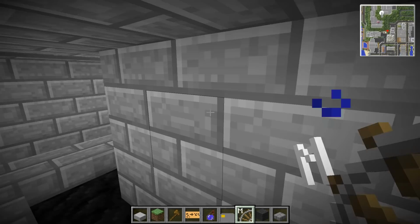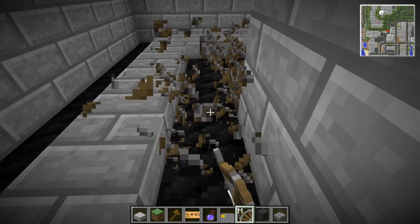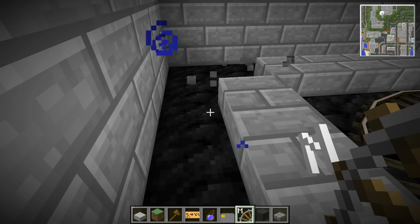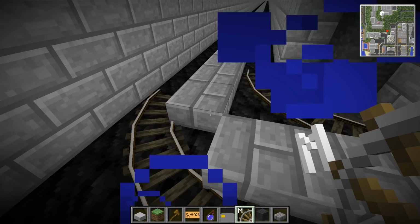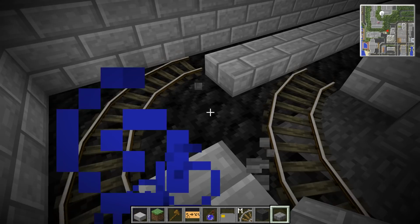So if I do this, oh nope, I want to go forward one. There we go. So that's the turn that we would want, and that's the turn that we would want, but I don't know if the train hits that or not. Like, I'm really not sure. I can place them there, and I can't place them on that.